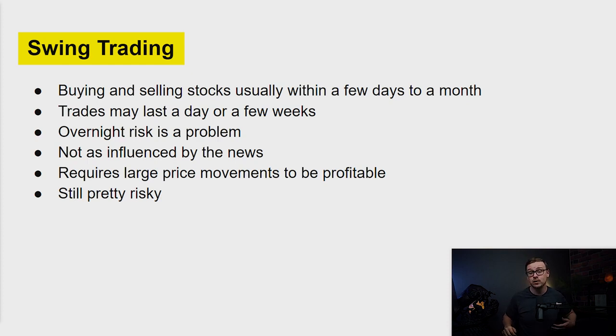You don't know exactly when that announcement is going to be though. So what you would do is you would maybe buy some of the stock and then wait for the announcement to happen. Once that announcement happens, the stock does end up going up maybe 5 or 10%, something like that. That is when you would sell the stock.